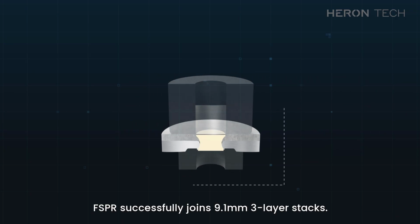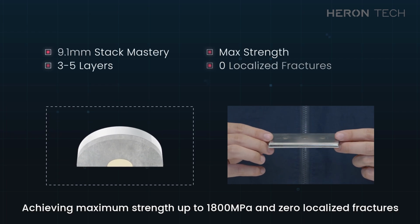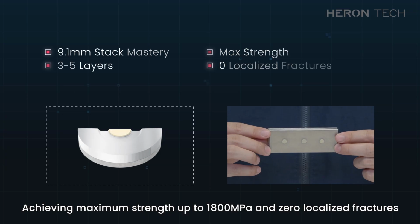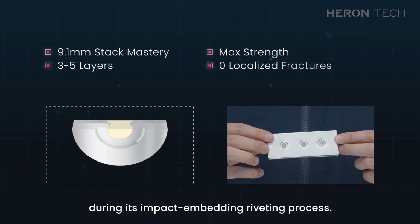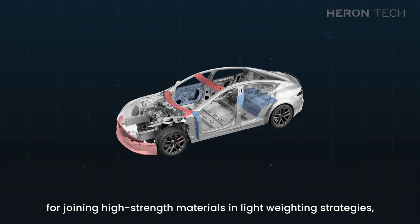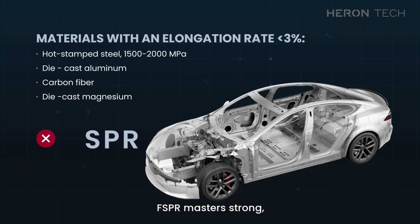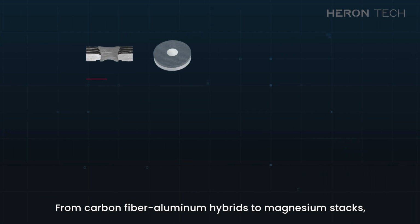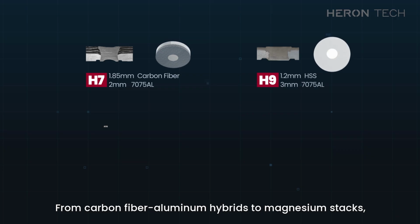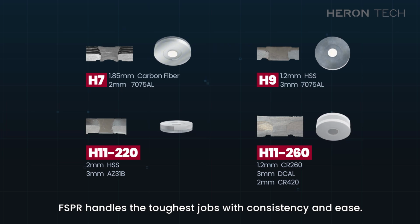FSPR successfully joins 9.1 mm three-layer stacks, achieving maximum strength up to 1800 MPa and zero localized fractures during its impact embedding riveting process. While the industry faces limited options for joining high-strength materials in lightweighting strategies, FSPR masters strong, dissimilar, and ultra-low ductility alloys with a high degree of reliability. From carbon fiber aluminum hybrids to magnesium stacks, FSPR handles the toughest jobs with consistency and ease.